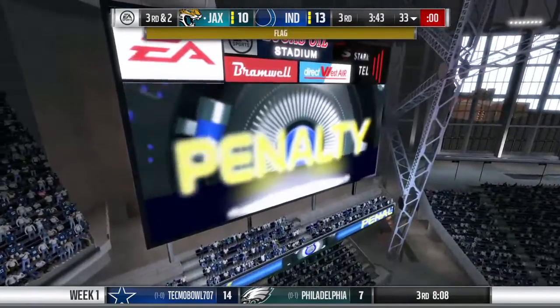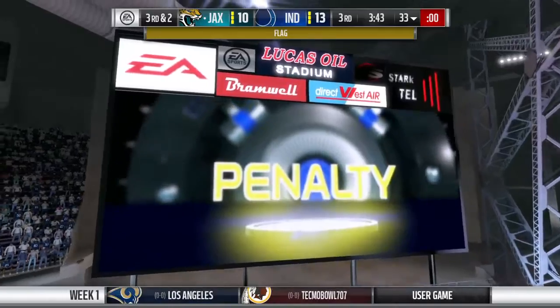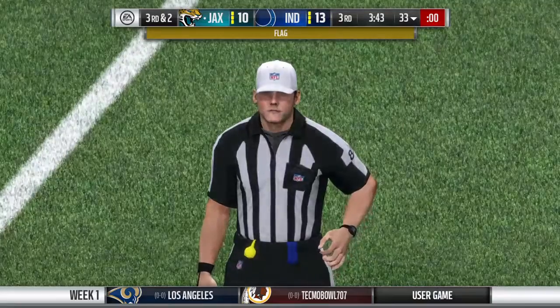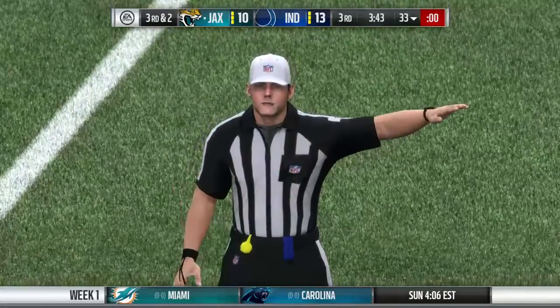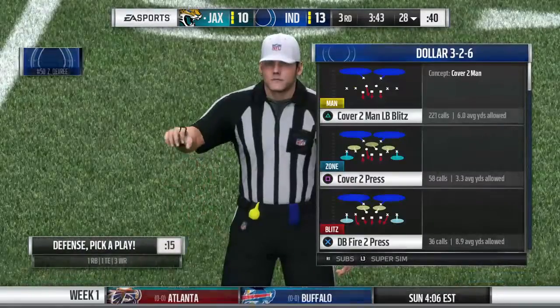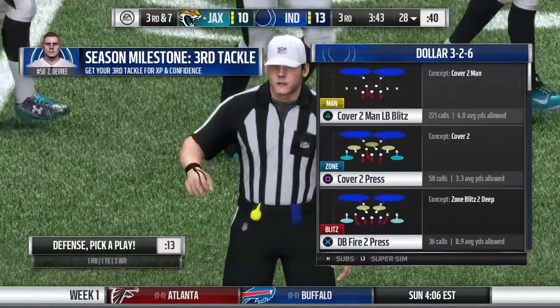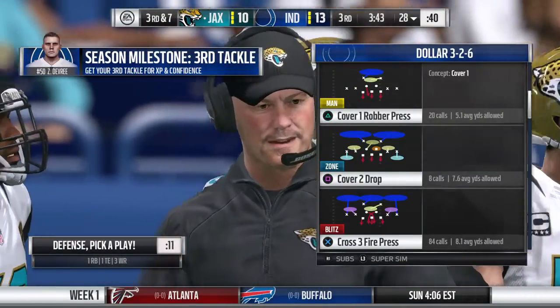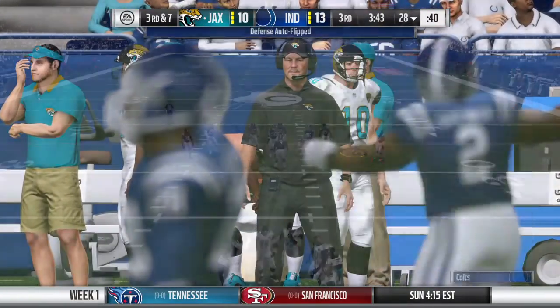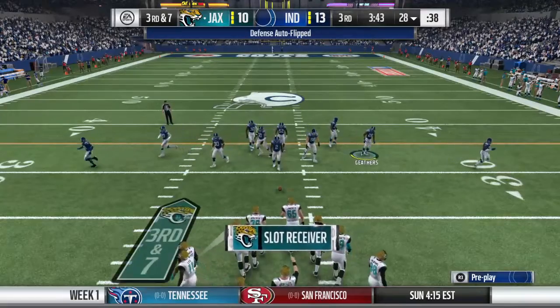So a penalty that can frustrate a coach so much, a mental error, and it'll back him up 5 yards. Delay of game, offense. Still 3rd down. 7 yards remain now on 3rd down.